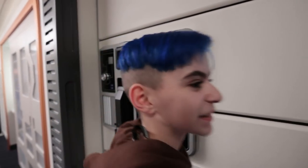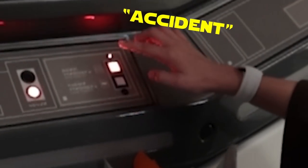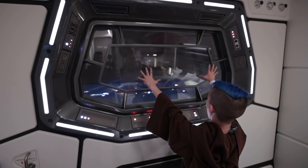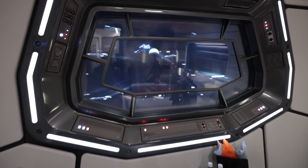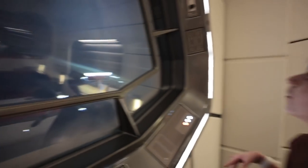Whoa, check this out. I pressed a button by accident. Don't press buttons by accident. You shut the outside window, like in an airplane. Hey! So this is where we currently are, outside of our cabin window. That's what's happening outside. Wow. In real time. That is cool.